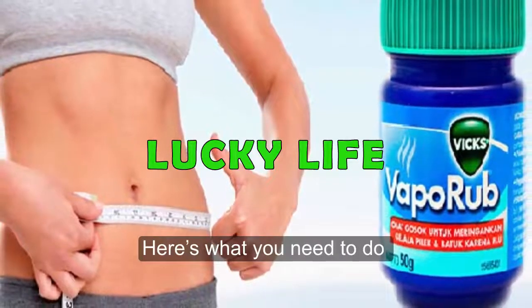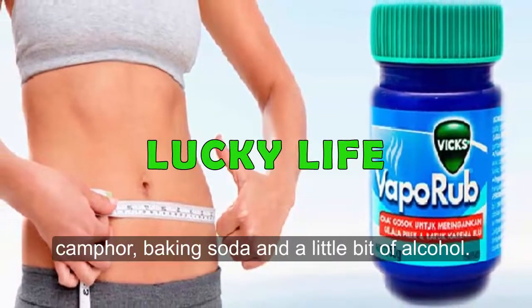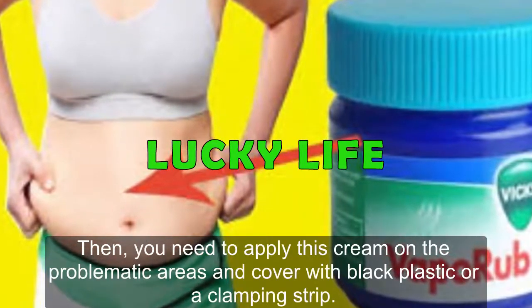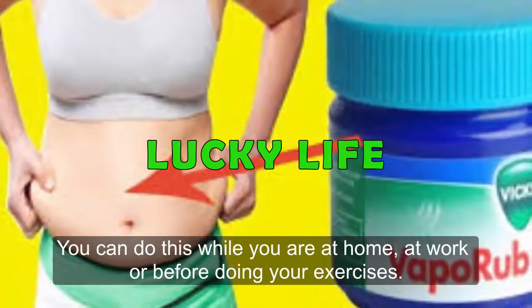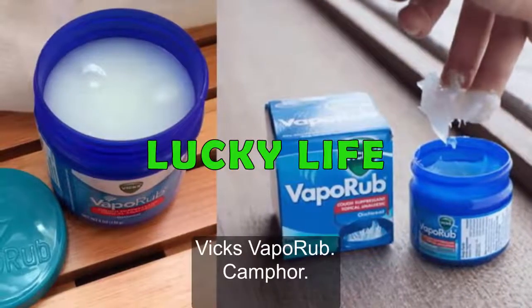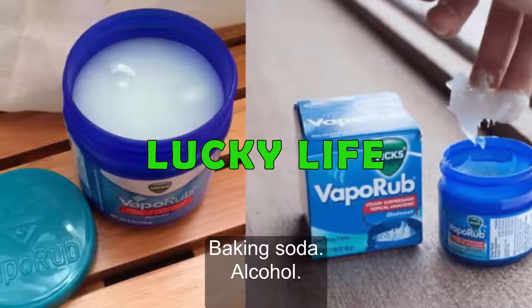Here's what you need to do. You just have to make a cream with Vicks Vaporub, camphor, baking soda and a little bit of alcohol. Then, you need to apply this cream on the problematic areas and cover with black plastic or a clamping strip. You can do this while you are at home, at work or before doing your exercises. Ingredients: Vicks Vaporub, camphor, baking soda, alcohol.